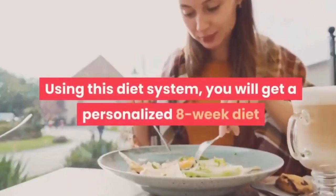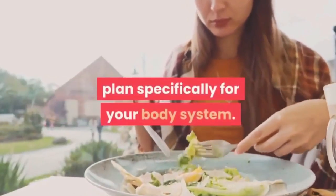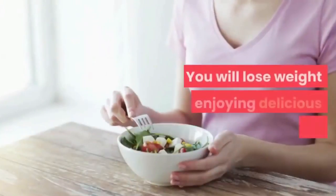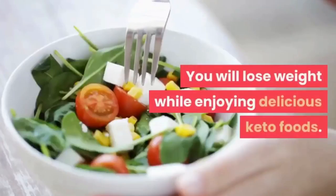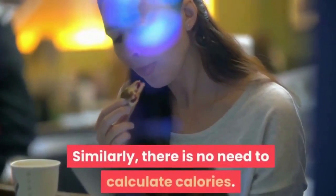Using this diet system, you will get a personalized 8-week diet plan specifically for your body system. You will lose weight while enjoying delicious keto foods. Similarly, there is no need to calculate calories.